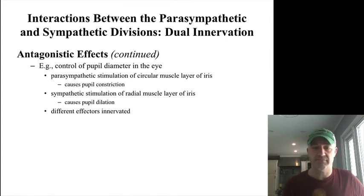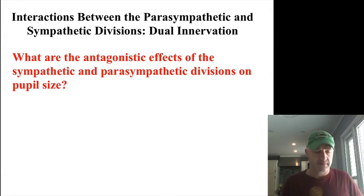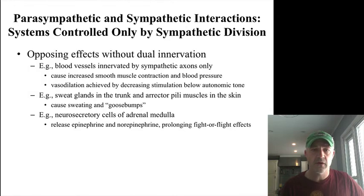So again, antagonistic effects. We talked about already a little bit that sympathetic and parasympathetic in male and female sexual response tend to work together. And again, this just goes through antagonistic effects and pupil size. You can see this little question again here.